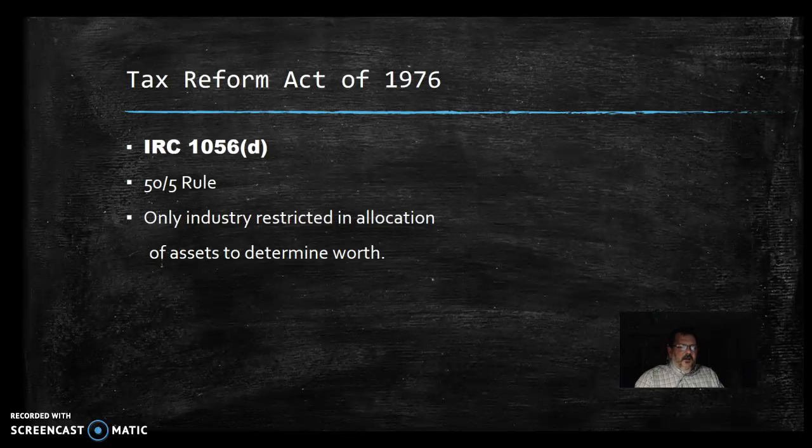Under that, sports franchises became the only industry that was restricted in how they allocated their assets to determine the worth. It also started a new rule, which was IRC 1056(d), which exempted the sports franchises from allocating 100% of the asset, and it developed what they called the 50/5 rule. So they could take 50% of the purchase cost of the franchise and apply it to an intangible asset for player contracts, and over the 5-year period they could amortize it.